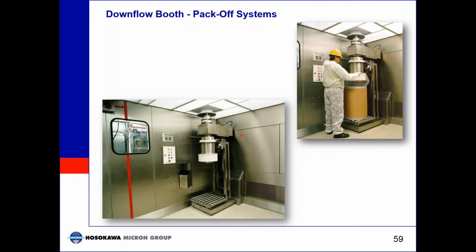Pack-off systems can also go inside a downflow booth. 0.5 meters a second airflow is coming down from the ceiling, taken away to the back of the booth, where it's filtered through 3-stage filtration. The downflow booth itself can be recirculation type or a single pass type.